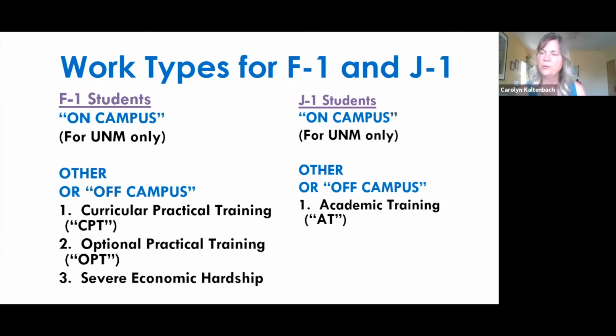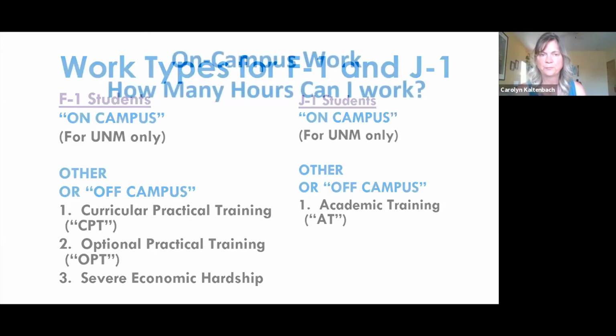For those of you who have J1 visas, the categories are similar. The first one is on-campus employment. That's all work done on UNM campus. And the second one is off-campus. For J1 visa types, the off-campus type of authorization is known as academic training.